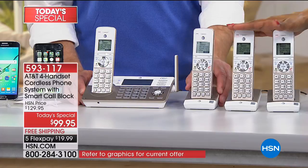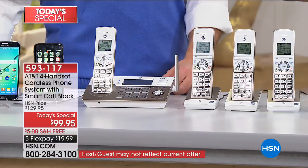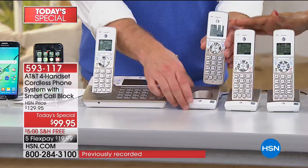You can unplug and plug anyway, so you can move from the living room to the bedroom. If you move your furniture, the couch to one side, you just plug and unplug. Exactly. Anywhere you'd like to have a phone, you'll have it. So you'll actually have four handsets.